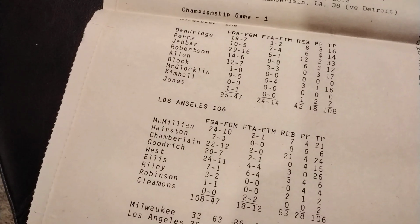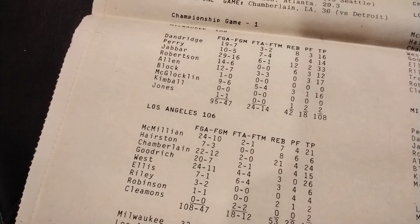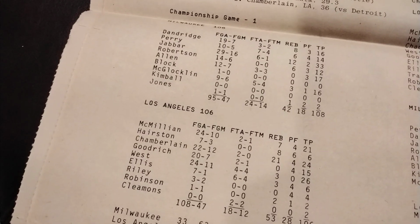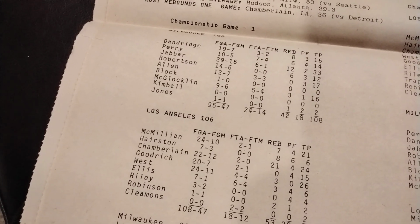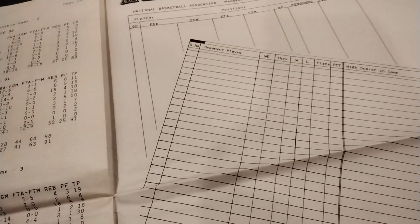Look at Chamberlain getting a 24-point game. He averaged, I think, 13.2 in his final year. But Jabbar had 33 points, and they beat the Lakers by 2 whole points. Johnny McLaughlin, 6 of 9. So anyway, there's a little score sheet type kit there.